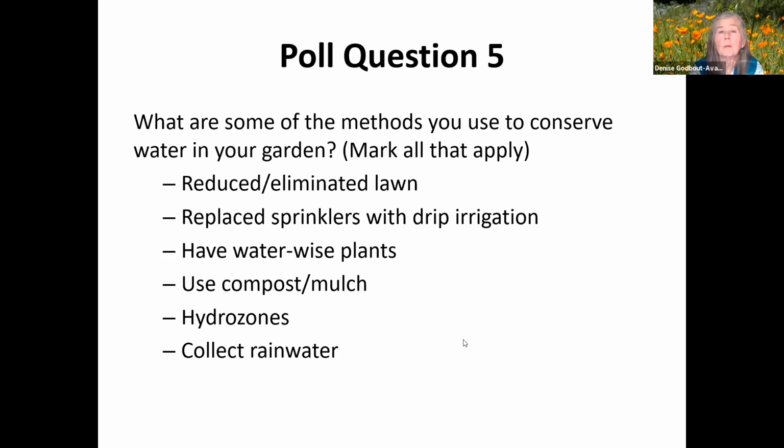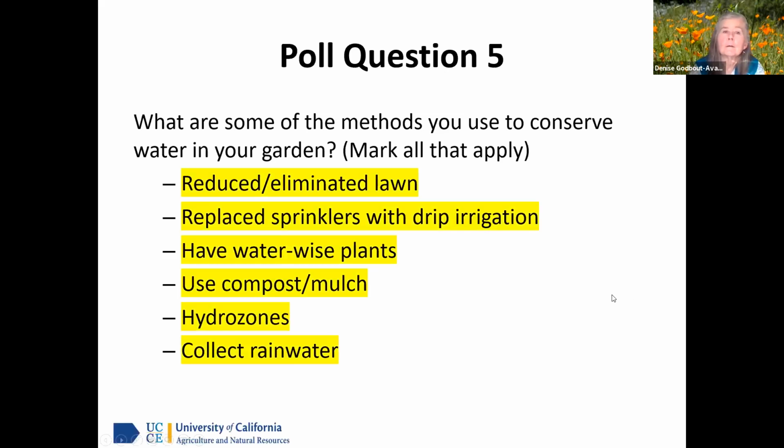Well, that's very encouraging. Reduce or eliminate lawn, great, 90%. Replace sprinklers, 70%. Use compost, 80. Hydrozones, 50. And collect rainwater, 20. Okay, very good.